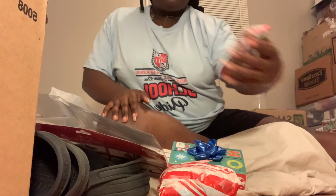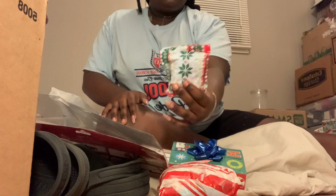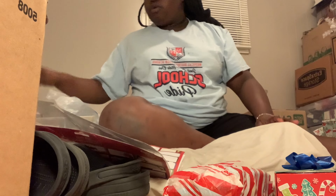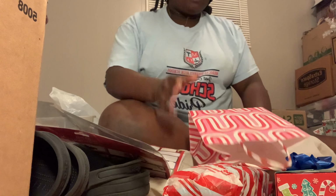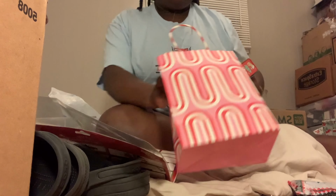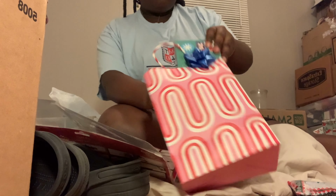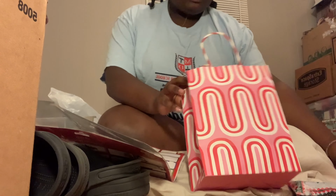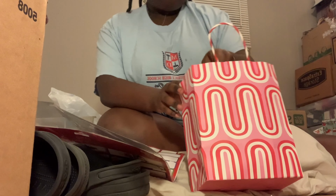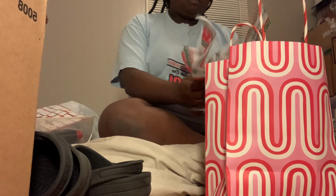So it's this popcorn AirPod case from Shein, a SpongeBob AirPod case, and then some socks. This gift is for my aunt. Most of the gifts I'm wrapping tonight are for my aunt. Then I'm going to just keep wrapping because Christmas is tomorrow, it's going to be in a week, so I need to start wrapping, and I still got a lot of stuff. I'm going to show you guys the before and after of me wrapping.